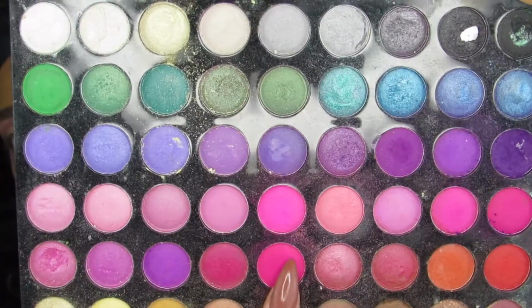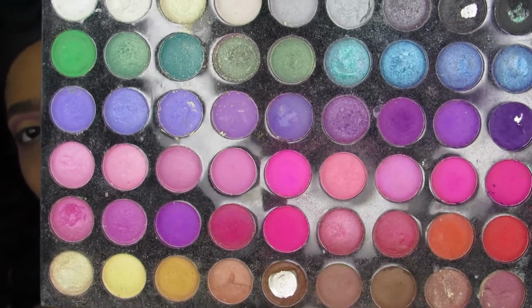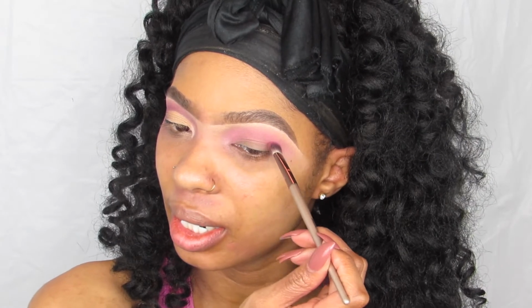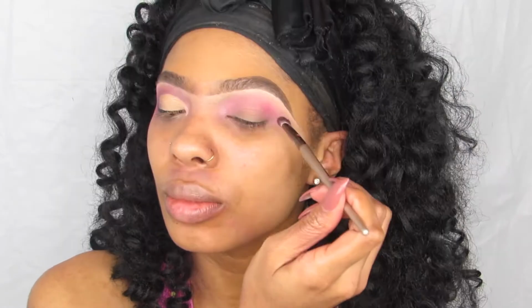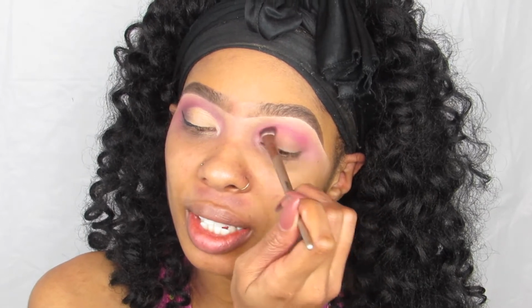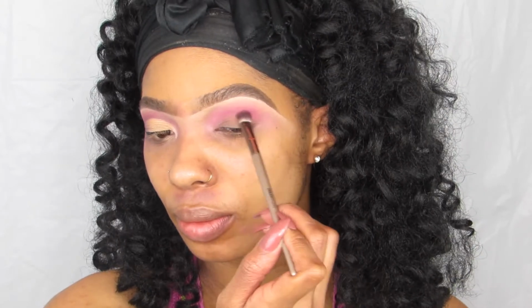So I'm gonna mix this pink and this pink. I'm gonna mix those two together to create some kind of hot pink. I'm gonna put that right here, right below where I put the light pink. I'm gonna drag that in my inner corner. Just like that. And I'm gonna blend that out just a little bit.